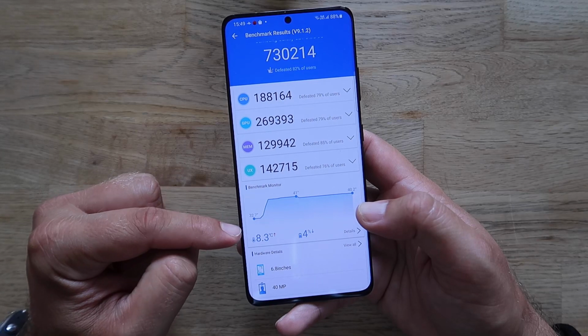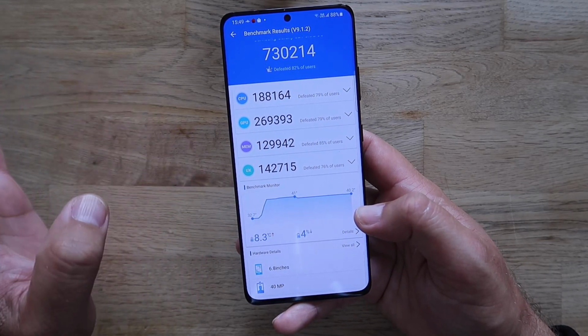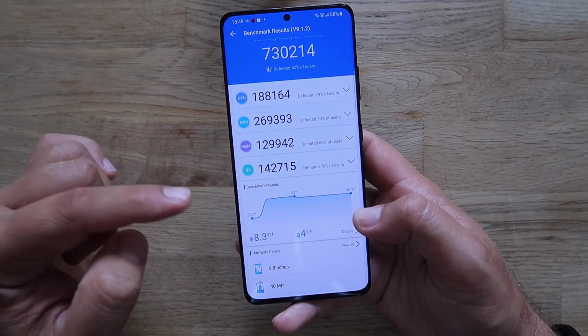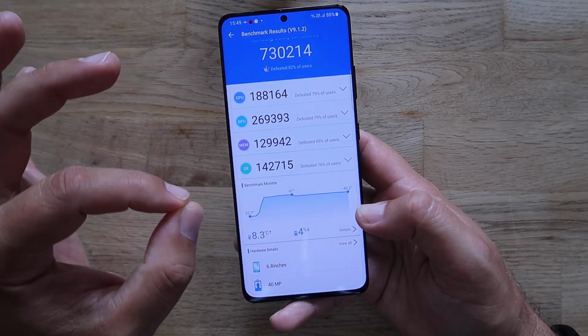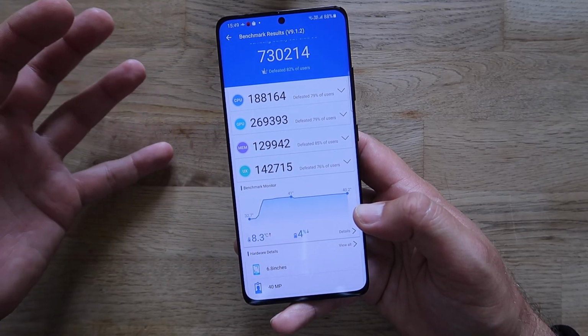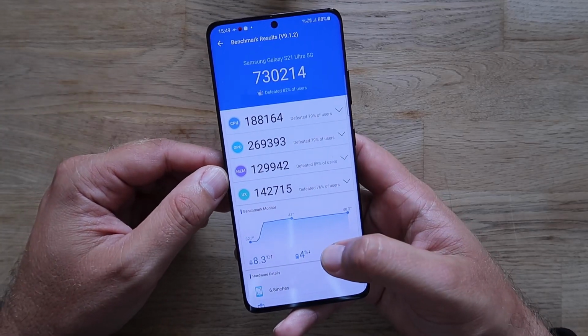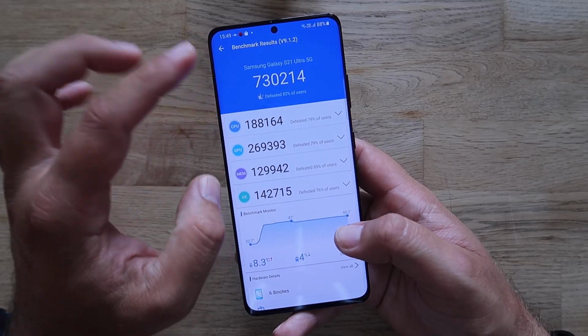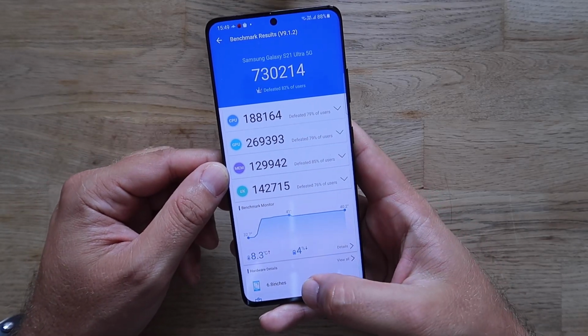Here we have some interesting details. The temperature during the test went from 32 to 40, 41, 42, which is actually quite nice, only 8 degrees up. But then, what is very important, the temperature was quite stable, so no huge drops, which explains that no big throttling was observed. Alright, I'm very happy. Defeated 82% of the users, so yeah, very good work, my S21 Ultra.